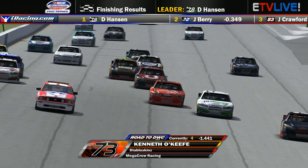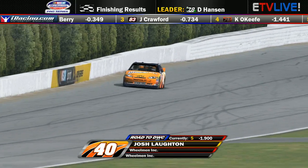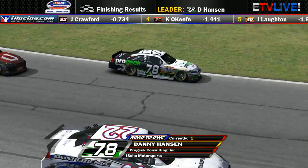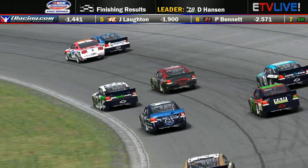And he gets to celebrate right now, which is a long time coming. Oh, don't hook him! Big 4X right there, but that's okay, the timer is up. But really good run for the 78.